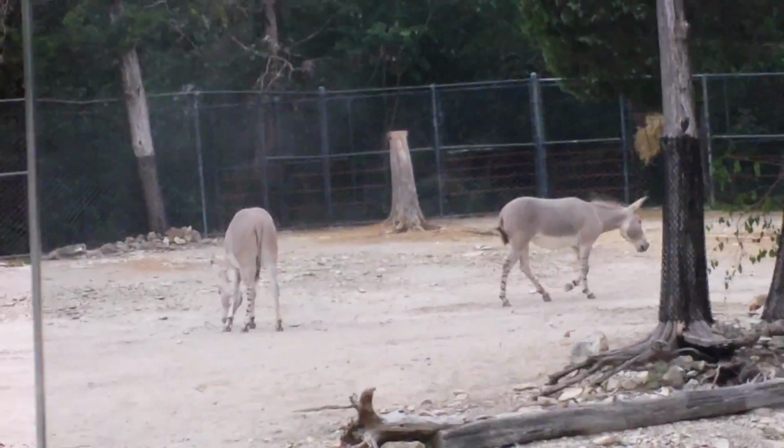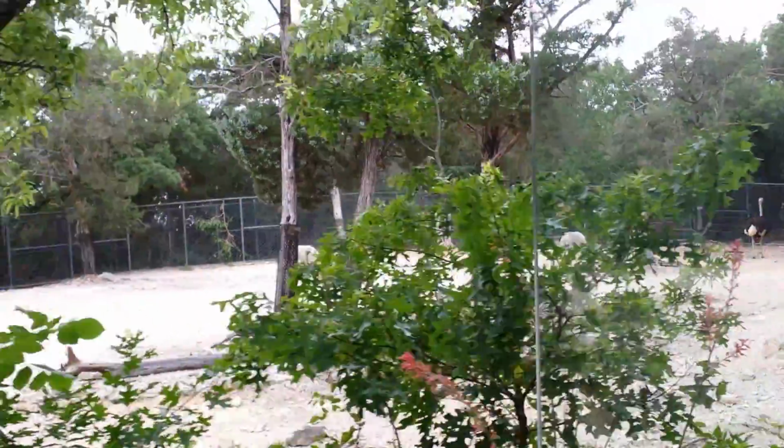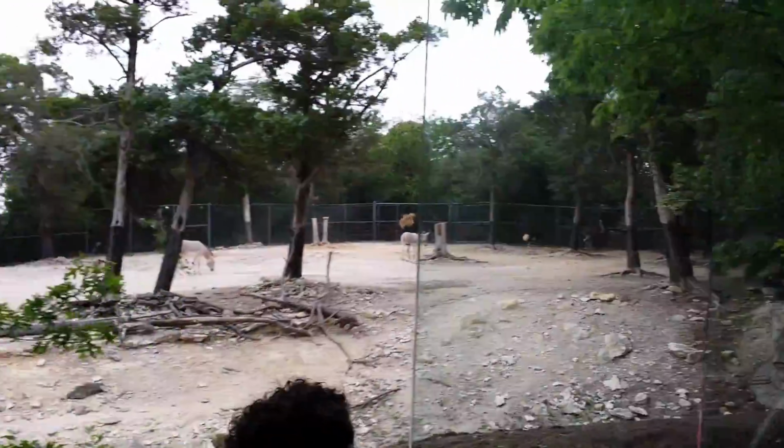Over to the right, we have three ostriches, the world's largest bird species. The one with the black feathers is the male. These are our ostriches. Now male ostriches sit on the nest at night, so their black feathers help them to blend in the dark.